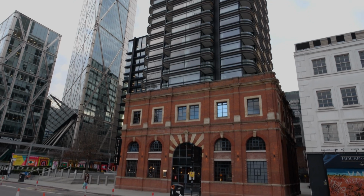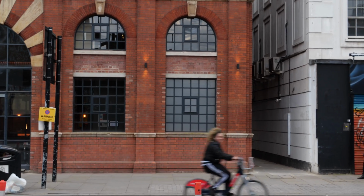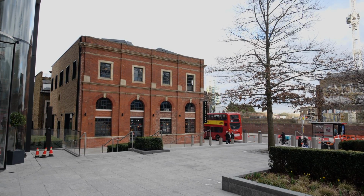So this is the Light Bar in Shoreditch. We're right in the heart of East London. This is an old Victorian warehouse power station that used to create electricity to light the electric lights in Liverpool Street Station. So this building was generating electricity for the local area since about the 1890s to the mid-1900s.